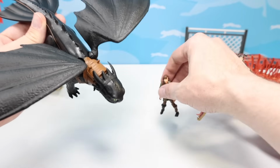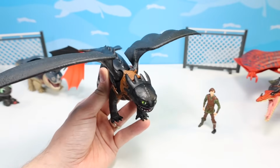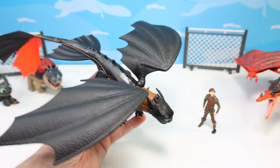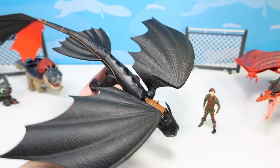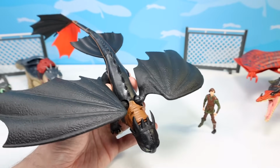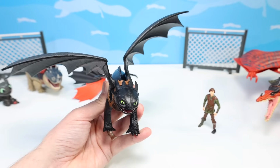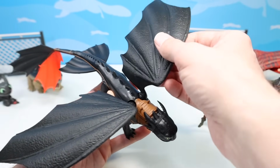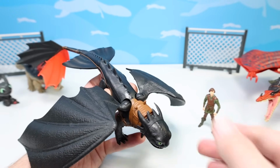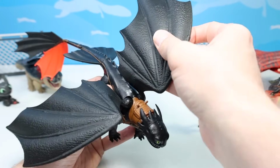So let's see what the battle action pack gave us with Hiccup and Toothless. There look to be enough differences on this duo to make it worth getting a second set. Mostly the body is about the same, but now we've got the plastic shell wings that I think a lot of people actually preferred over real feel because you can position them higher in flight mode. With real feel, they always sag down, so with this ability to position, rotate, turn, it just works.